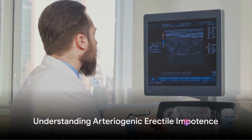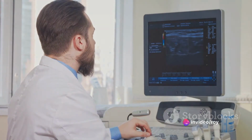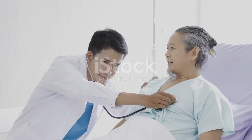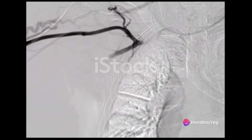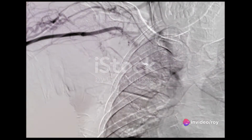What happens when the normal mechanism of erection is compromised due to penile arterial insufficiency? This question leads us to the topic of arteriogenic erectile impotence, a condition far more prevalent than previously assumed. Arteriogenic erectile impotence is characterized by an inability to react to relevant sexual stimulation.